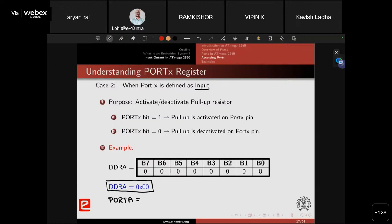So consider that 8 LEDs are connected to, sorry, not LEDs, an input device. So 8 switches are connected to the port A register, all 8 switches. The answers in chat are not correct. Okay, we have one correct answer. I'll repeat the question for you. Port A has 8 pins, and for 8 pins, 8 switches are connected. 8 different switches, and switches are an input device. Okay, I think now my question is understood by the audience.